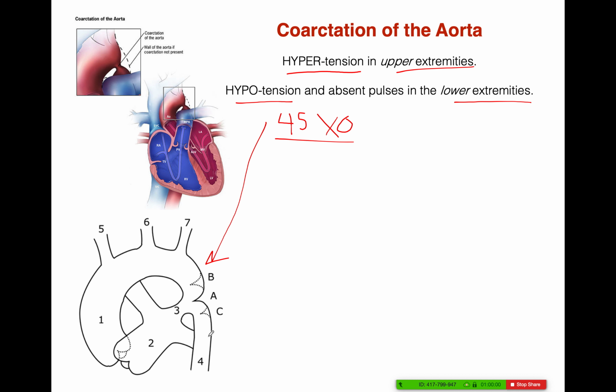So things we look for, yes, we have hypertension in the upper extremities, hypotension, absent pulses in the lower extremities. Because our bodies are very adaptable, our bodies are gonna use alternative ways of getting blood to the lower extremities. And so what's going to happen is the vascular supply that is around our ribs, our subcostal arteries, they're usually these tiny little arteries that just feed the muscle in between our ribs. However, because those subcostal arteries connect with arteries that go all the way to our lower extremities, they anastomose with arteries that go to our lower extremities, those arteries are gonna start taking some of the blood supply. So those arteries are gonna get bigger and bigger and bigger.